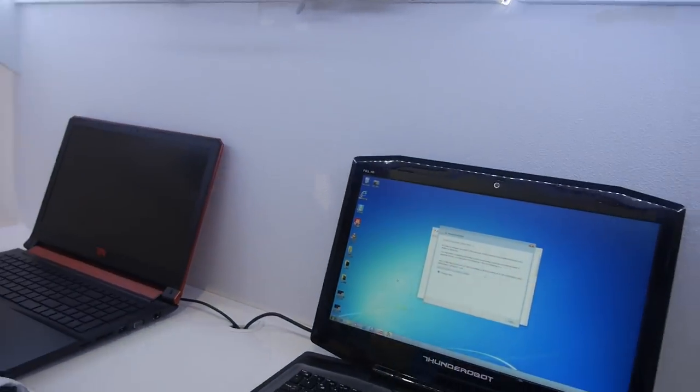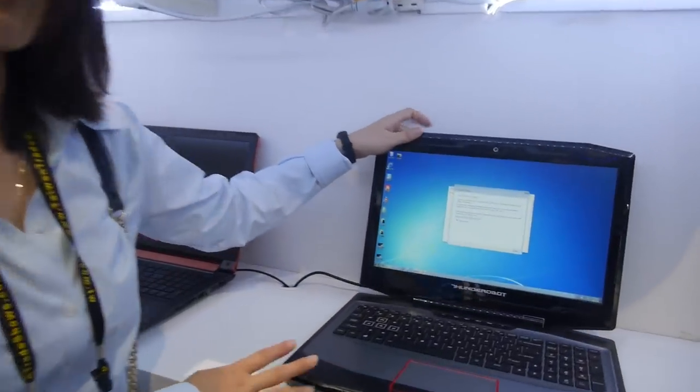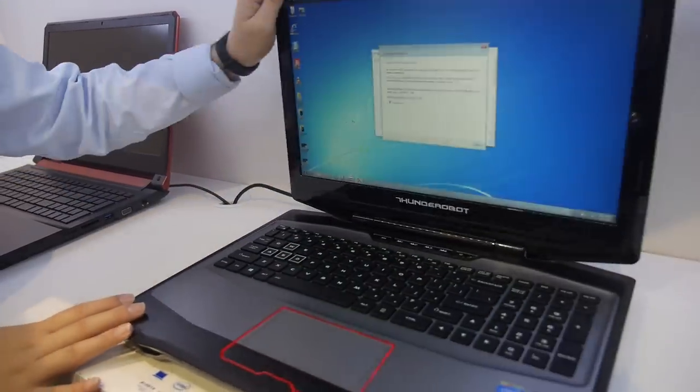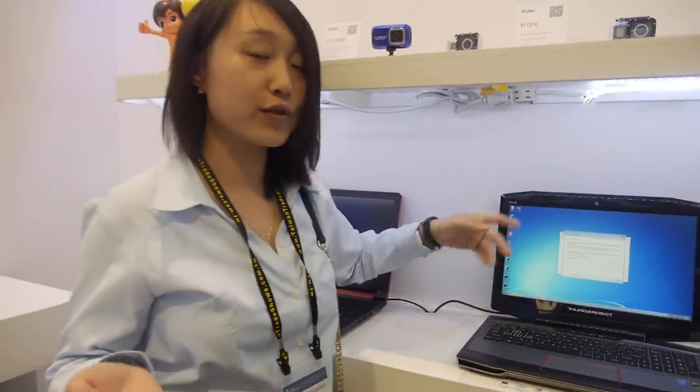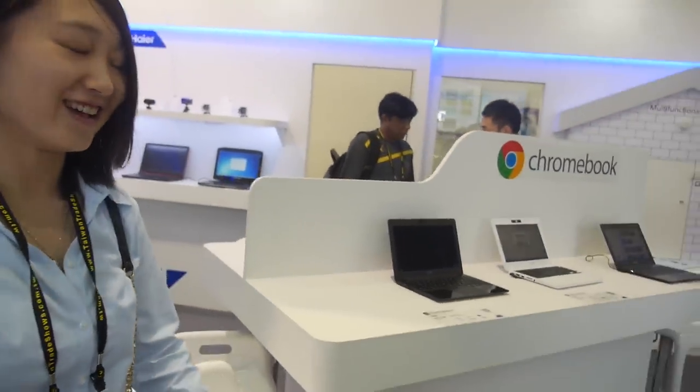And how about this? This one is our gaming notebook for game players, and it sells number one in the Chinese market, and it sells only online. The appearance of the Thunder Robot, the design of it comes from a sports car. Oh, like Lamborghini. It's very cool. So, how many laptops do you sell? Millions? Yes, of course. Very big?